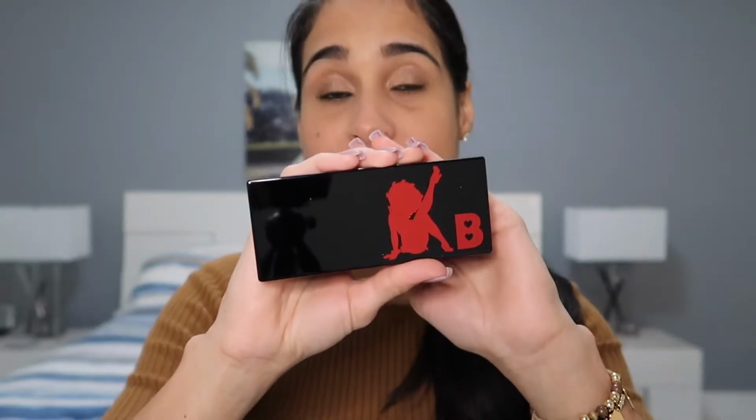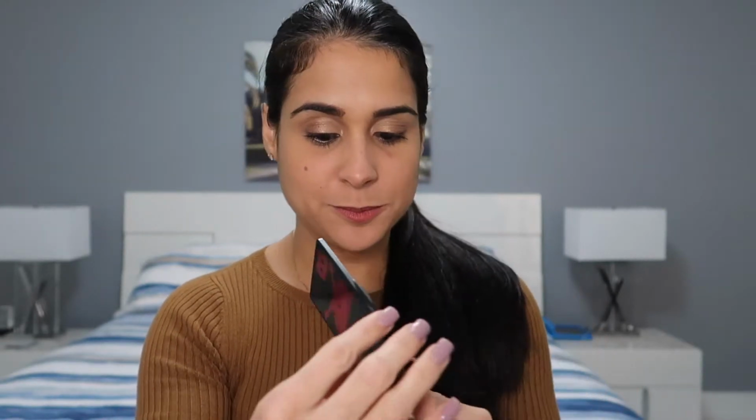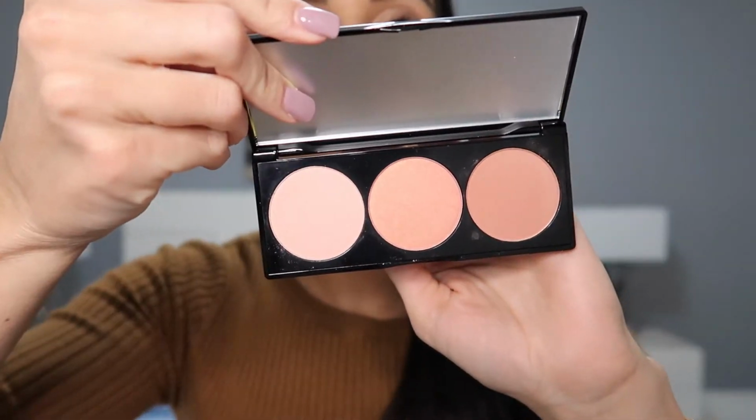And they did everything from Betty Boo. They did like this one, the blush palette, which I don't have and I'm so happy to get. They did the lipstick, they did eyeshadow, they did like pretty much everything, eyeliner, everything. So let's see what this looks like on the inside. Wow, this is so pretty. Look, it's really, really pretty.